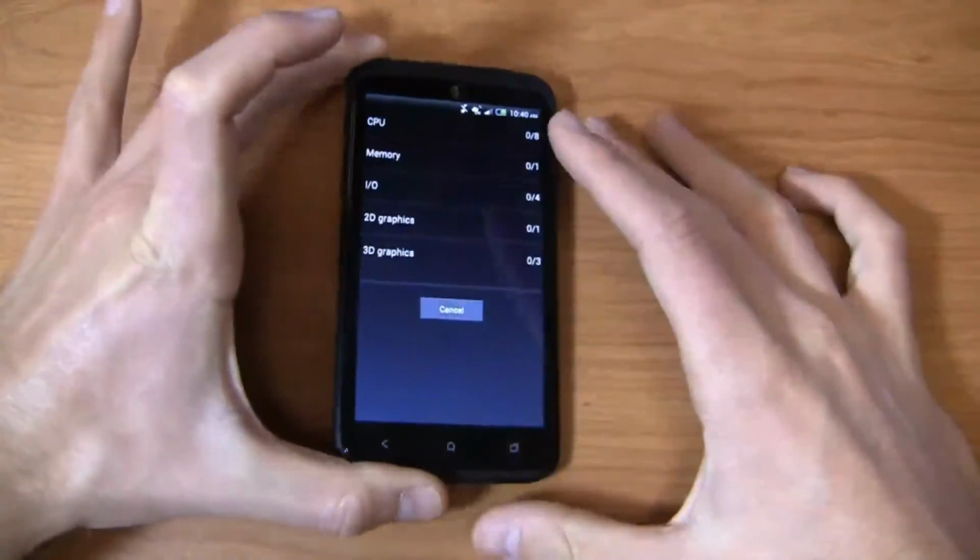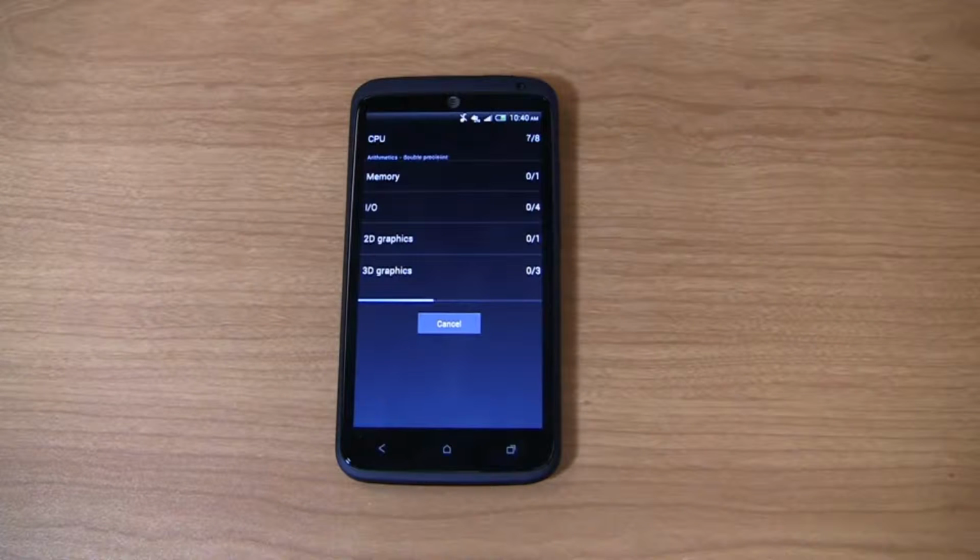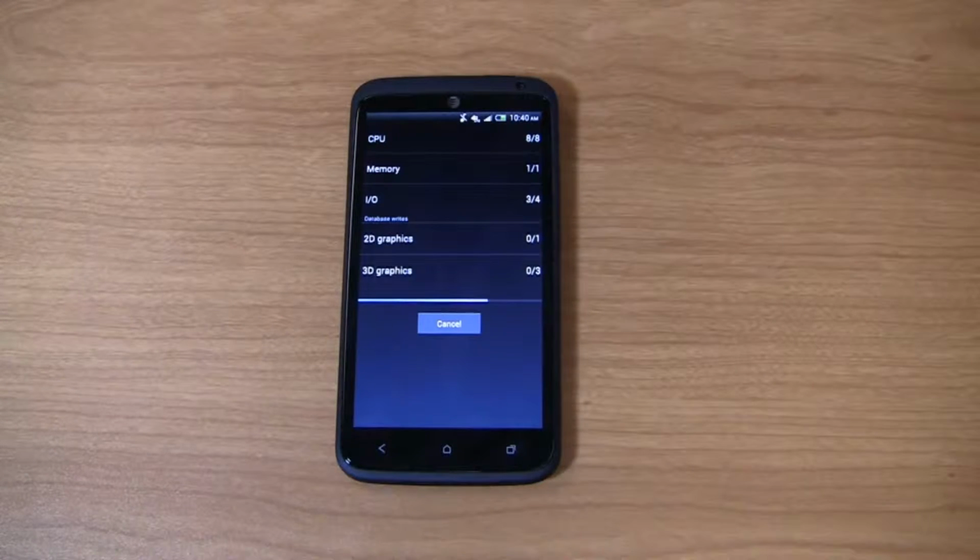First of all, NVIDIA Tegra 3 processor here, new to the 4G LTE side in the US. Second of all, it's a quad-core processor and it's packing some killer specs. So we'll take a look and see. I'll give you a heads up. It does do really well in Quadrant Standard.